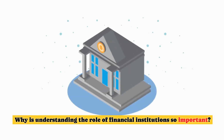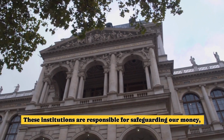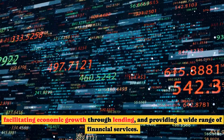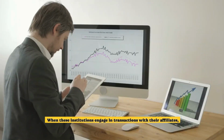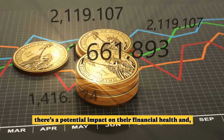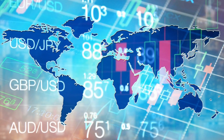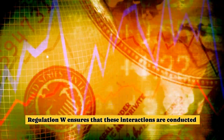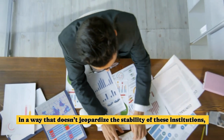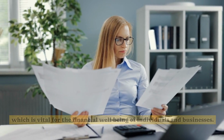Why is understanding the role of financial institutions so important? These institutions are responsible for safeguarding our money, facilitating economic growth through lending, and providing a wide range of financial services. When these institutions engage in transactions with their affiliates, there's a potential impact on their financial health and, by extension, the broader economy. Regulation W ensures that these interactions are conducted in a way that doesn't jeopardize the stability of these institutions, which is vital for the financial well-being of individuals and businesses.